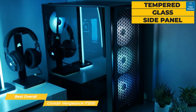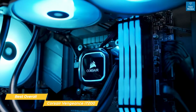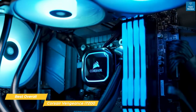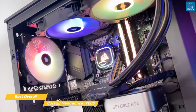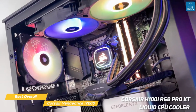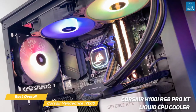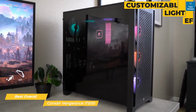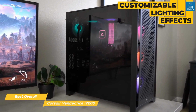The Vengeance i7200 is a mid-tower 4K gaming desktop that has a spacious case that's outfitted with a tempered glass side panel that reveals 6 Corsair RGB Pro 120mm fans for optimal cooling. 3 of the fans are visible behind the front panel, which pulls off for easy dust cleaning. Another serves as a rear exhaust, while the remaining 2 are placed at the top-mounted 240mm radiator of the Corsair H100i RGB Pro XT liquid CPU cooler, and includes a pull-off dust filter. In addition to keeping the case cool, the fans also have customizable lighting effects that can be selected and created in the Corsair iCUE app.